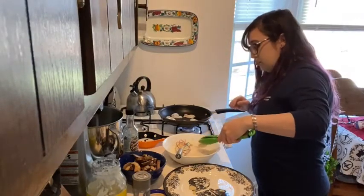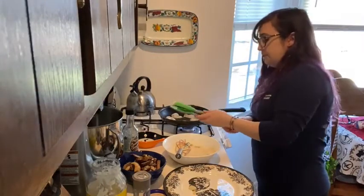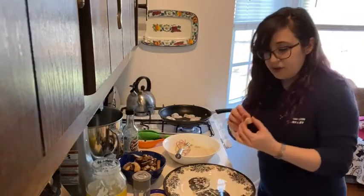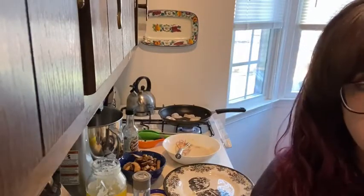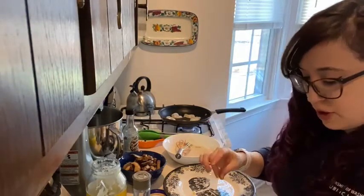All right, I think I can fit one more friend in here. Look at how cute this batter puffed up. Look at that. You see that puffed up and it looked so thin. Oh, it's got good crunch. Oh, it's good. You can taste the cayenne a little bit, can taste the salt a little bit.